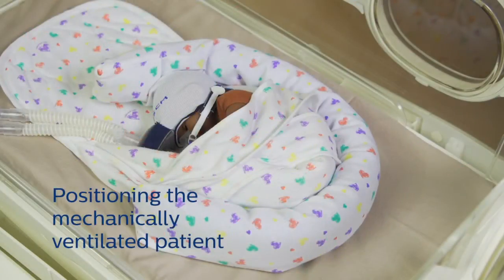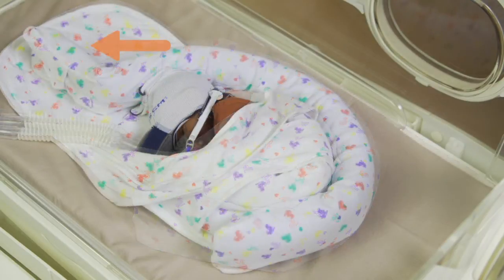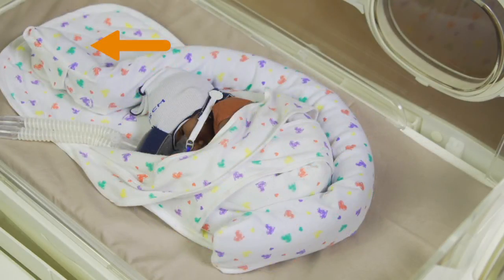For positioning with a mechanically ventilated patient, place the bendy bumper in a C shape around the infant. If the bendy bumper is interfering with the CPAP tubing at the head, bend the bendy into an angle to accommodate the tubing, or adjust the C to be behind the CPAP. If using the Frederick T. Frog, adjust it around the tubing as needed.